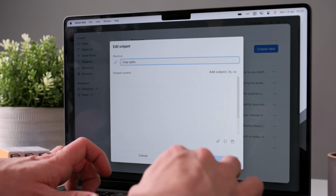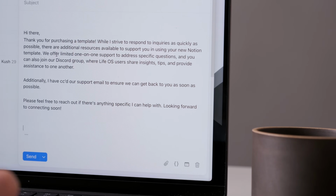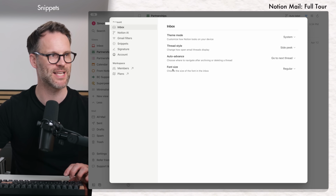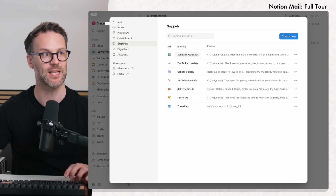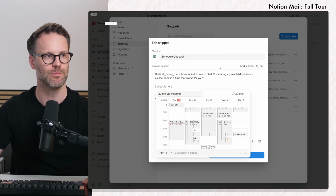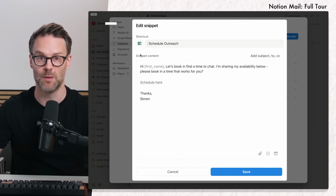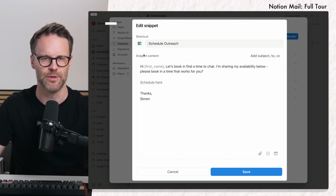Next, let's talk about how Notion Mail helps you respond faster. And one of my favorite features has to be snippets. Now, snippets, essentially, if we go into settings and click on snippets, are little shortcut options where you can insert items. Now, they've got some examples like this, which are a quick pre-formatted one that comes with it. I think there's 5 when you first open Notion Mail.